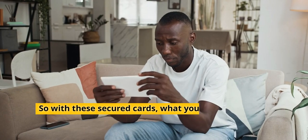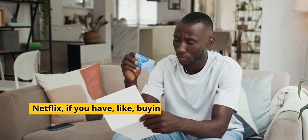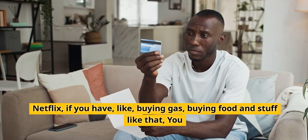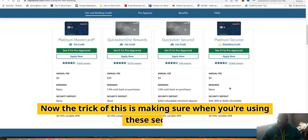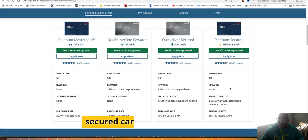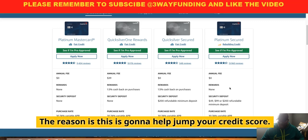So with these secured cards, what you want to do, if you have like a Netflix, if you're buying gas, buying food and stuff like that, you want to heavily use these secured cards. Now the trick of this is making sure when you're using these secured cards, before the closing date, you try to pay that secured card down to about 10%. The reason is this is going to help jump your credit score.